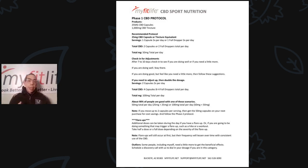Many people are good there, but many others have to move up a little bit. To do that, you just double the dosage. You do either 2 capsules 2 times per day, morning and evening, or 2 full droppers of the 1,000 milligram 2 times per day. And then most people will be generally good with that. As mentioned, about 90% of the people will fall into one of those ranges.